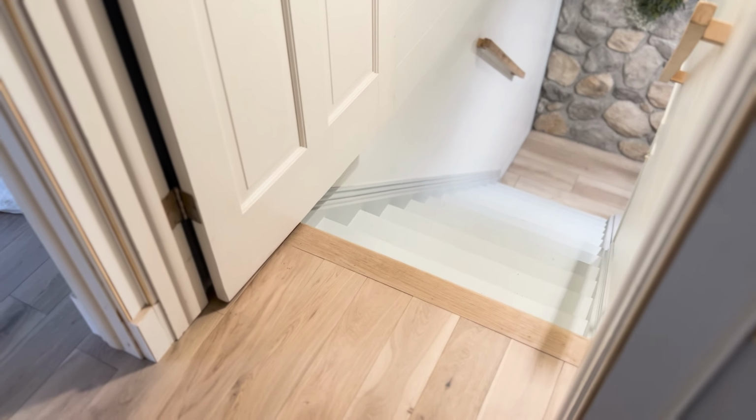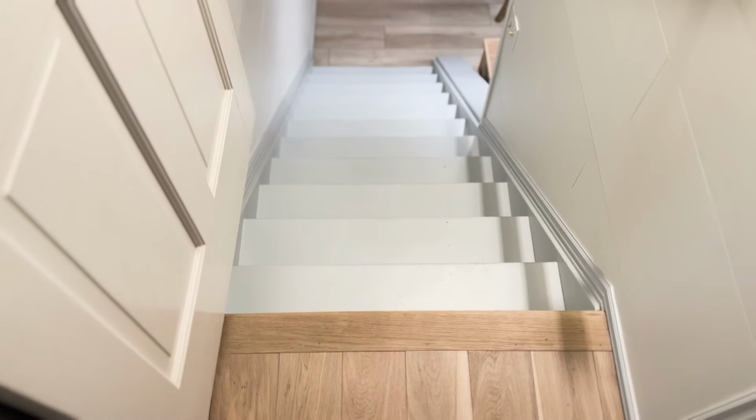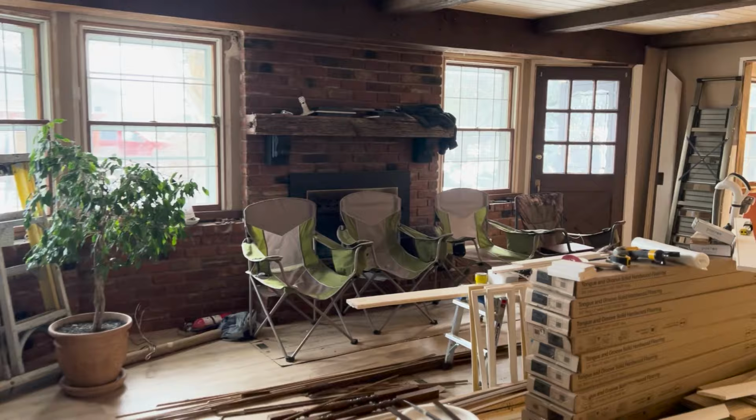The basement is basically where we've been doing a lot of our living, but I wanted to show you how beautiful this transition ended up being with the blue stairs and the wood floors. I just love that little transition. Okay, this living room, it needed a lot of love.